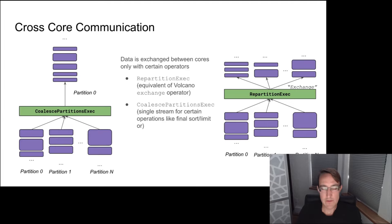Now I'm going to start talking a little bit about how stuff does go cross core. The upside of a pull-based model is that most operators look like they're single core. They just have to worry about their input stream and their output stream, and do the calculation. They don't have to worry about shuffling across cores. They don't have to be multi-threaded. They're easy to write, because there are operators that handle that. There's one called coalesce partitions, which combines everything into a single stream. That's if you want to do something like a global limit, or you're trying to return results as a single stream to the user.